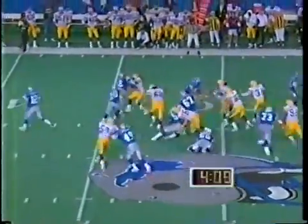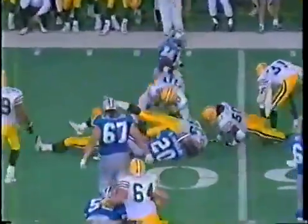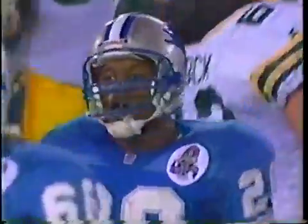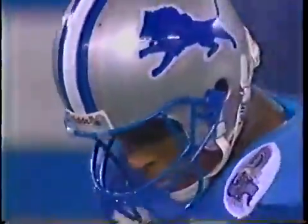Here is the ride by Kramer to Sanders, and Sanders hit by Brock and brought down for no gain. Matt Brock, he also got help from Bryce Pop. Second down, Detroit. Packers still have 3 timeouts, but we're at the 4-minute mark of the ball game.